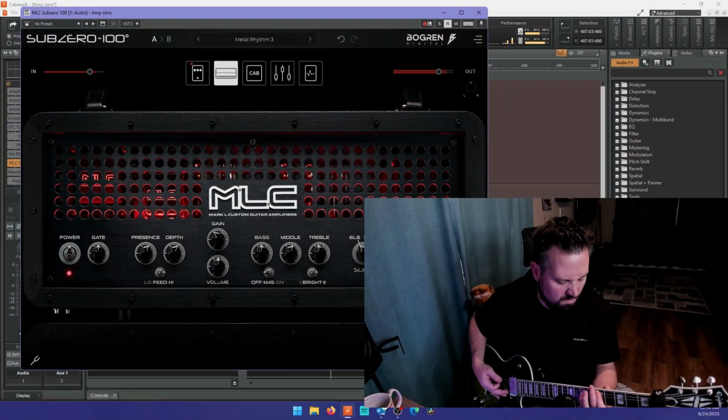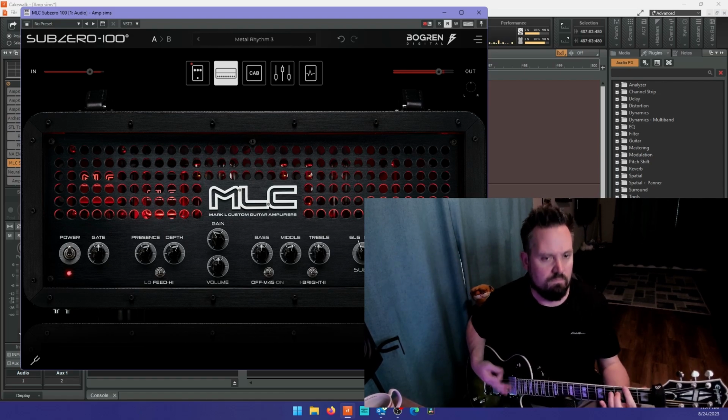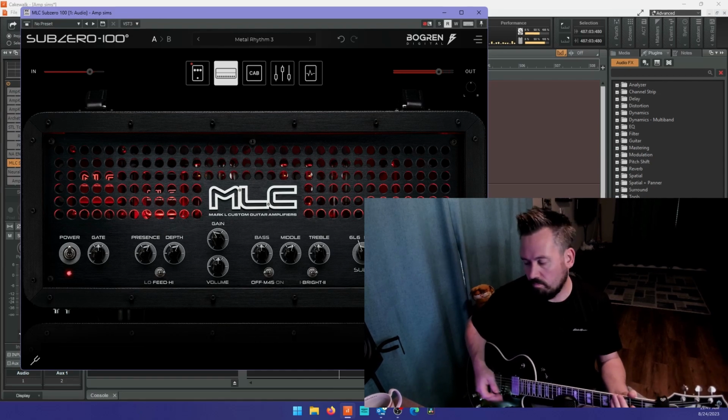And if we look at their brand new MLC 100, they've pretty much done an amazing job capturing a mix-ready sound with a lot of options for tonality. That amp is honestly one of the only ones that I have in my collection where I can pull up any of the presets that they have already preloaded and I don't have to do anything.